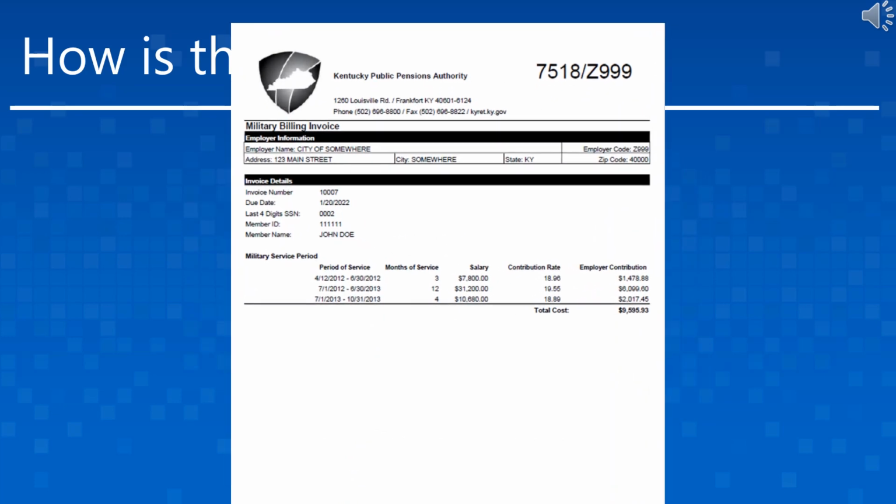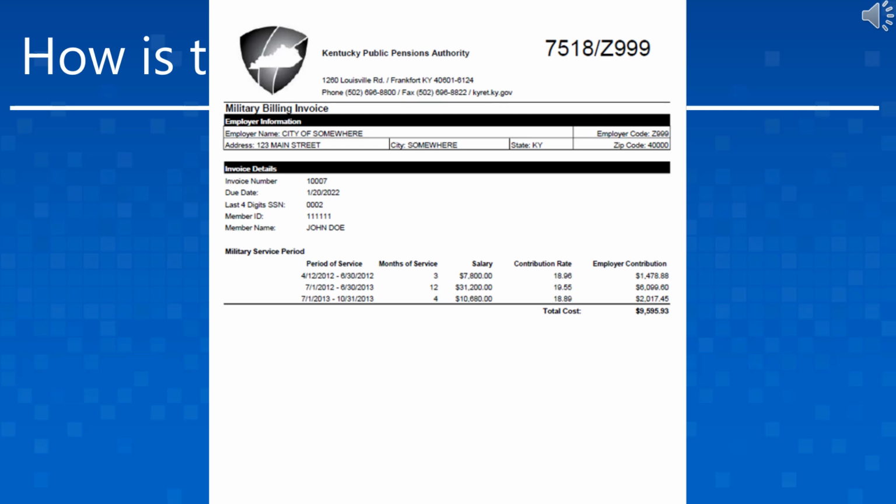The second page of the invoice starts with the employer information and the invoice details that are identical to page 1. Following this information in the invoice details is the breakdown of the cost for the military service period. This information includes the dates that make up the active duty service or the decompression time, the months of service in that period, the salary calculated based on the rate of pay the agency provided, the employer contribution rate for the fiscal year, and the employer contribution amount owed for the period.